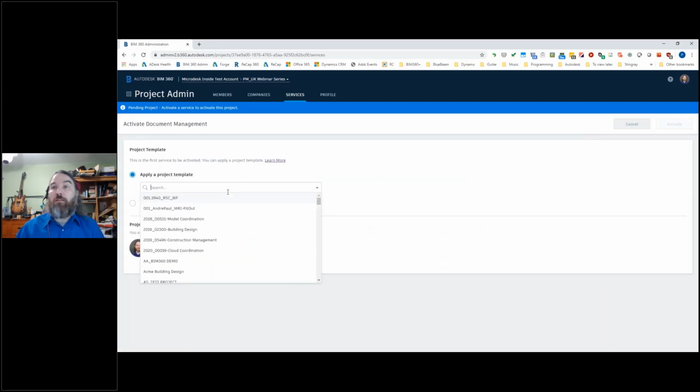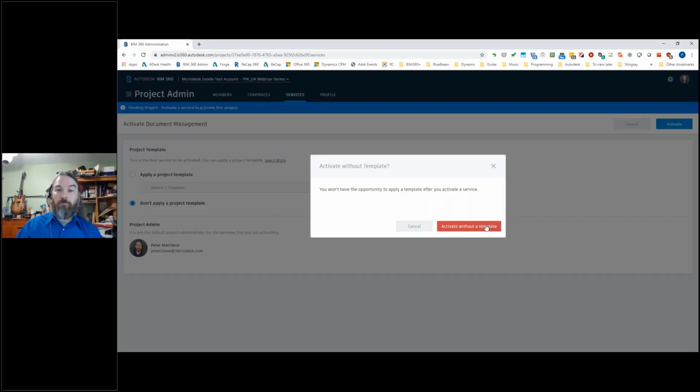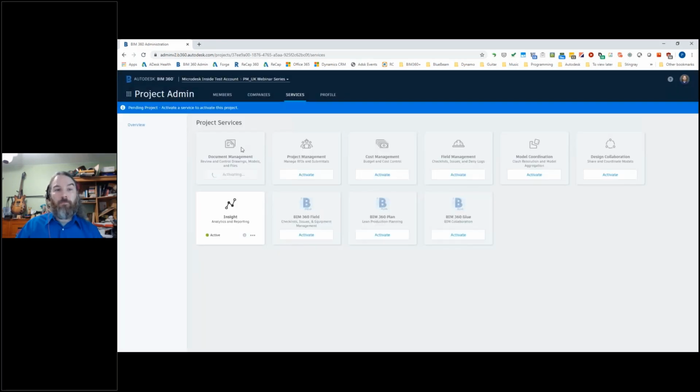And I have the chance here to apply a template. Now this is the only time that I can actually do this. So if I forget to do this or if there isn't anything that I want to work with, then I have to manually do it after the fact. And actually, that's what I'm going to do this time. So I'm going to say, don't apply that template. Then I'm going to come over here and say, I want to activate this. So now this is going to activate document management.